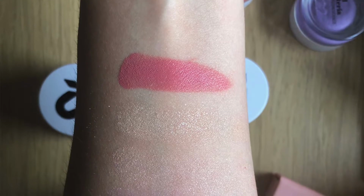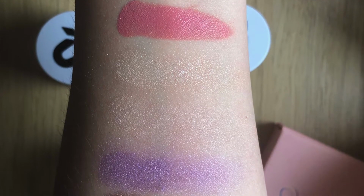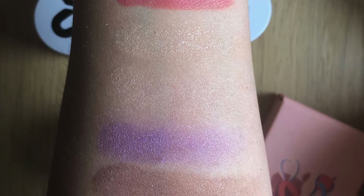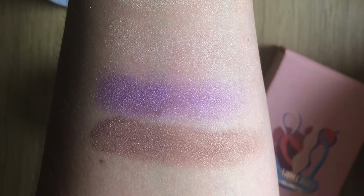And now let's go for one of the stars of the show, Simmer. I need to use another finger, otherwise I'll end up with all glitter on my face. Simmer, it's the rose, as I said. The texture is a little more creamy, less hard, but it's also like butter. It's almost like a very good, buttery chapstick. I don't know if they recommend this, but that's how it feels to me.